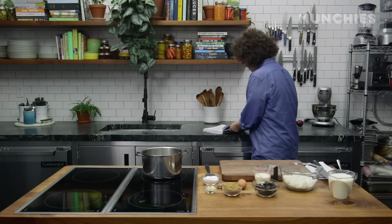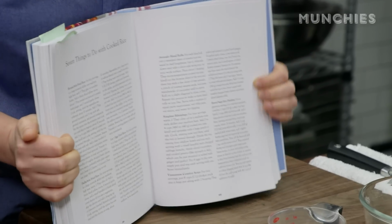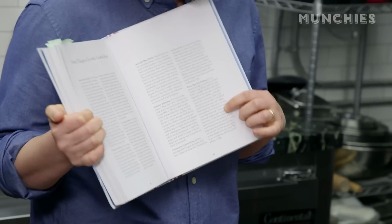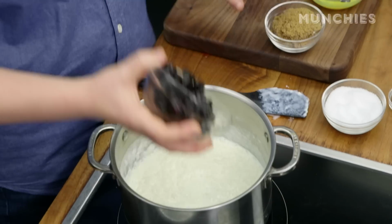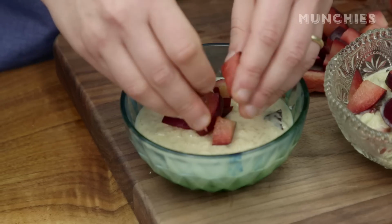So here is the list, 7 things to do with leftover cooked rice. And I'm gonna make the last one, which is brown sugar rice pudding. And we're gonna sweeten it with some dried fruit and serve it with fresh fruit.